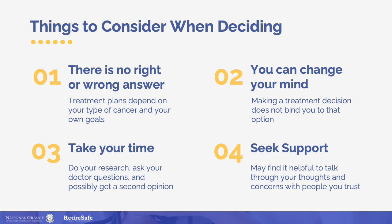As you make your treatment decision, here are some last things to consider when choosing. First, we want to emphasize that we are not recommending one treatment over another. There is no 100% right or wrong answer. Your choice of treatment is completely dependent on your goals and your cancer. Everyone is different, and any option could be right for someone, but not for another.